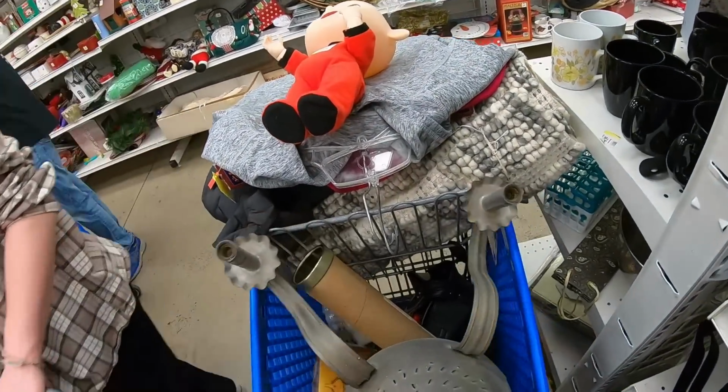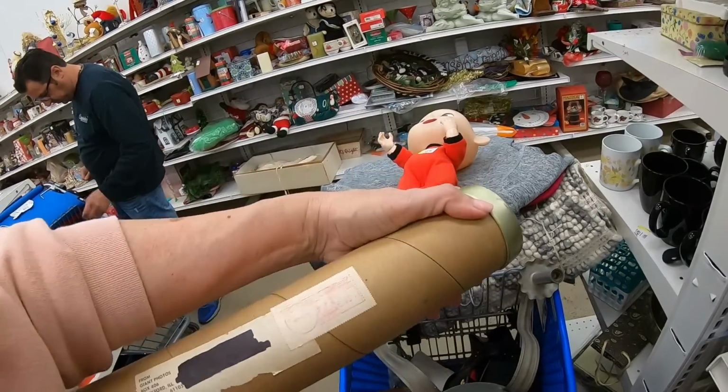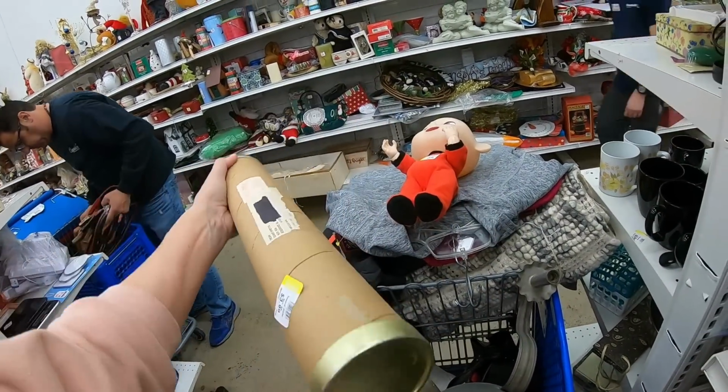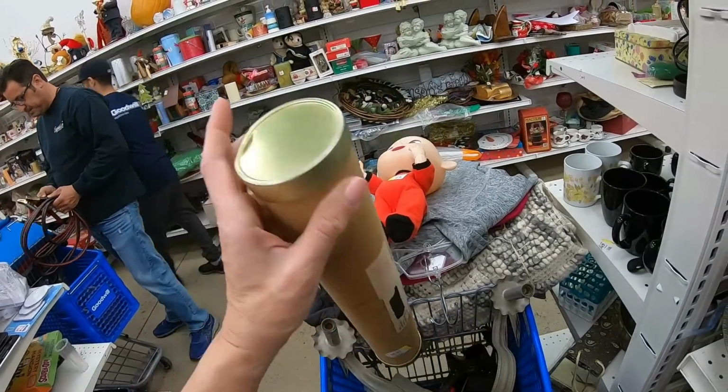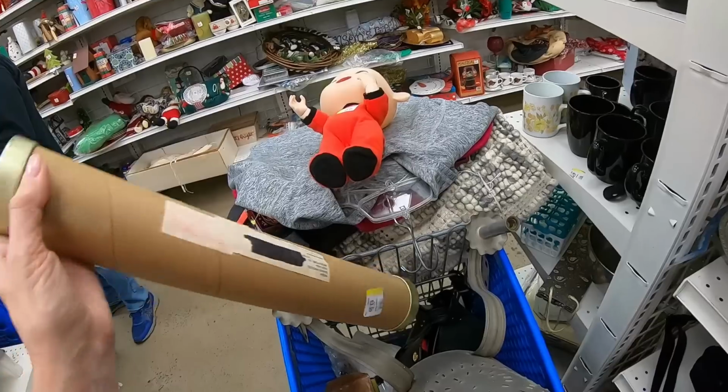And the last thing I found was vintage posters. I'm going to see the date on the postmark. I think it's 74. And it has a presidential poster in there of Nixon and Liberty Bell and something else. So for $4, I'm going to grab that.